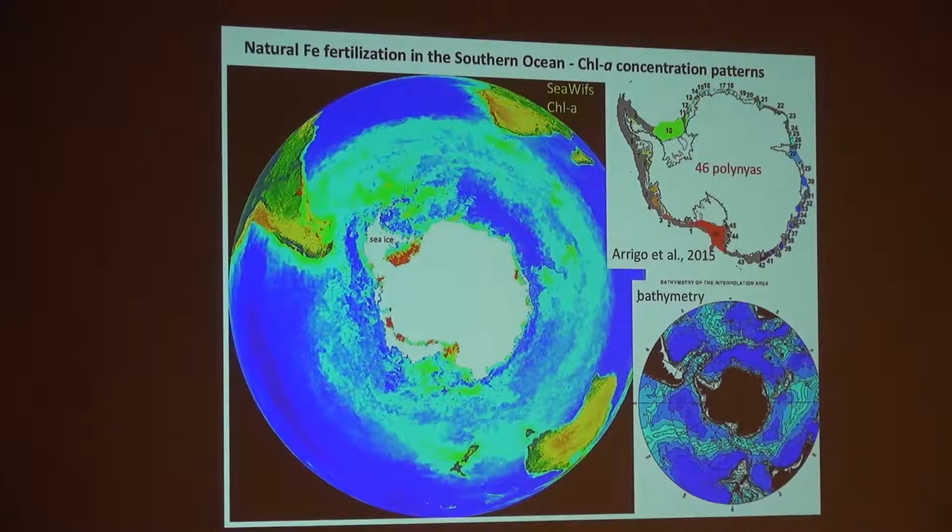And these are some of the 46 or so polynyas around Antarctica. So a polynya is an area of open water that has the continent on one side and is surrounded by sea ice on the rest of it.